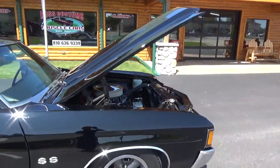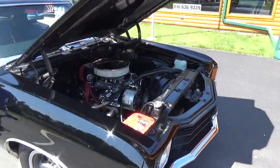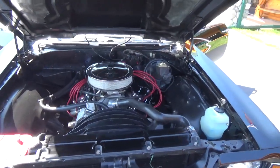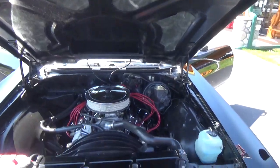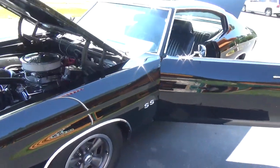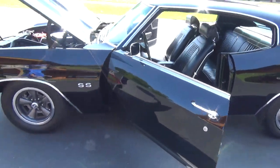Good, solid car. Got a nice mild built 350 in it, aluminum intake and Holley on it. It's got your power steering, your power disc brakes. It's a 350 Turbo trans in it, 12 bolt posi rear, 3.31 gear, rear sway bar.